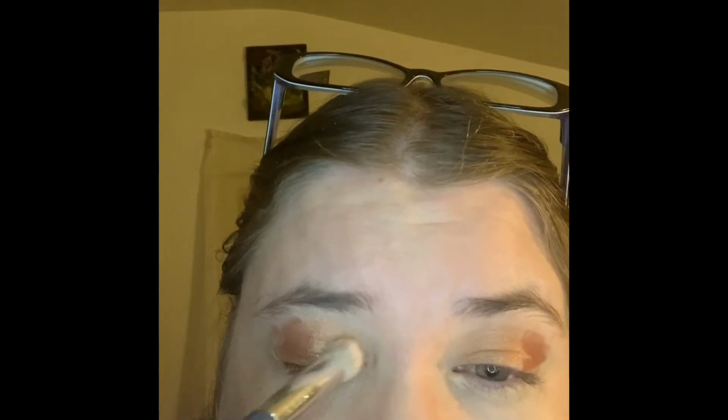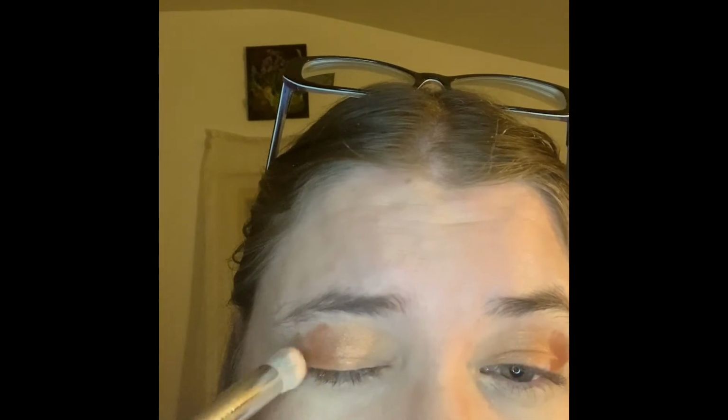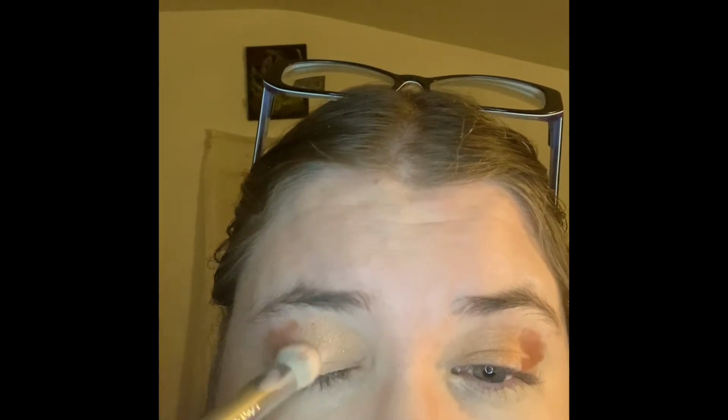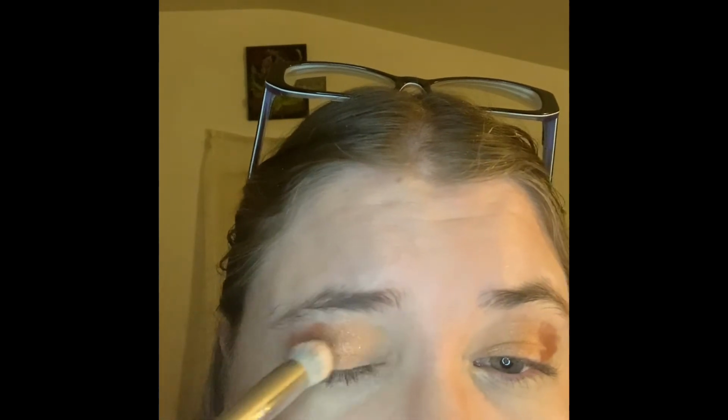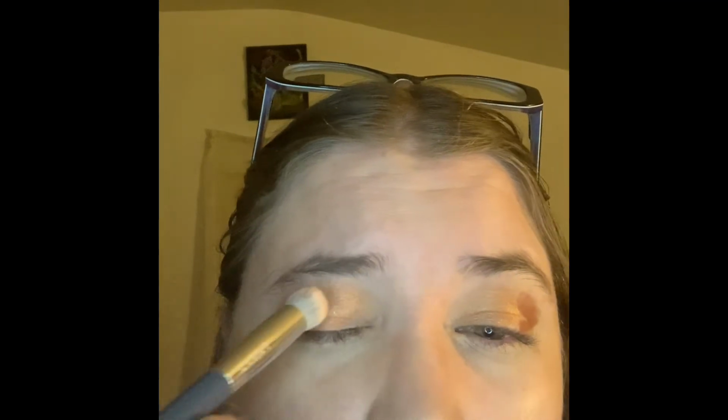I'm gonna take my floofy brush and I'm gonna get some of the Bare It All on there for the shimmer. And then I'm gonna blend it and hope that I can dial down these lines and get shimmer over it all. Which might be a lost cause. I have a striped eye. Alright. Like I said, I am not very good at this at all.